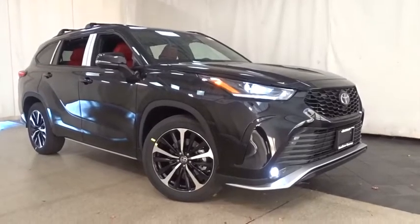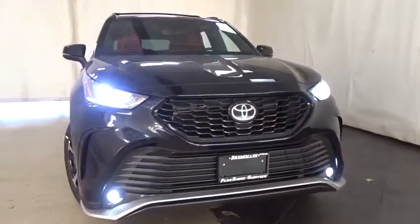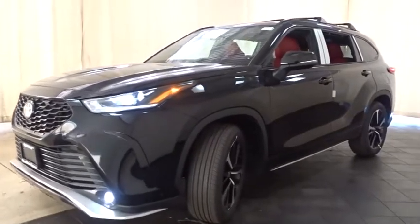Come test drive 2021 Toyota Highlander. The Highlander is the SUV that's thought of everything. The Highlander offers seating for up to seven and features Toyota's innovative center stow design.